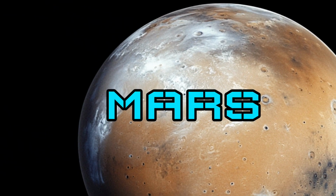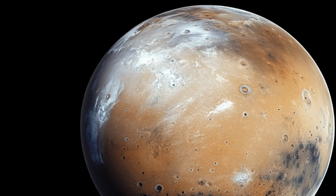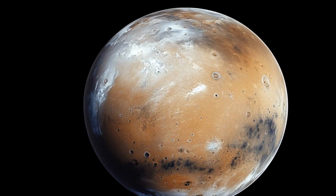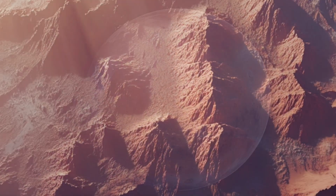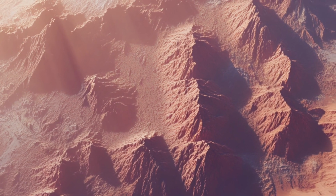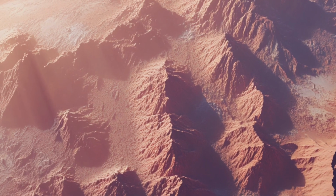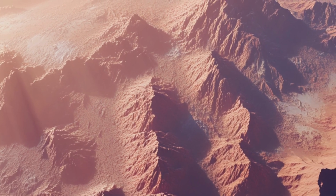Mars. Moving on, we find Mars, the red planet. It owes its color to the iron oxide covering its surface. Its temperatures are significantly lower than Earth's, but some believe that in the past, Mars was warmer and wetter, possibly with rivers and shallow seas.